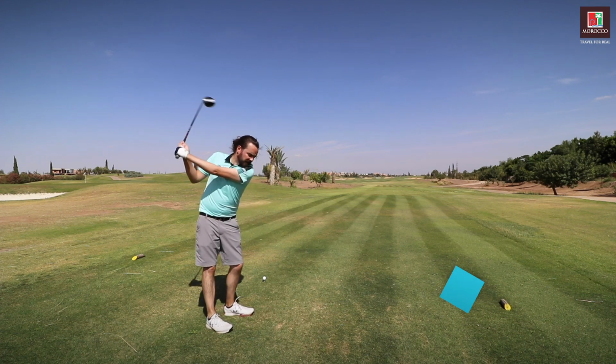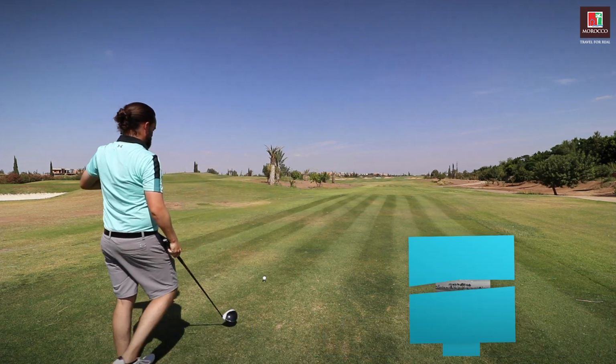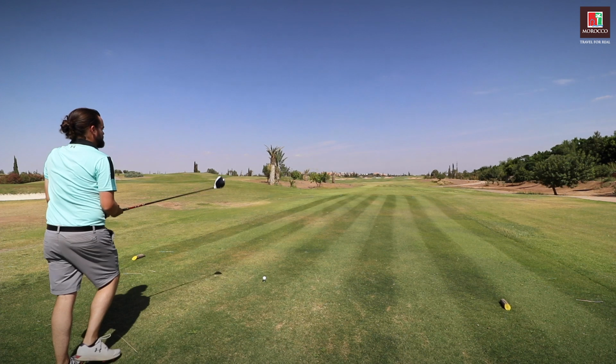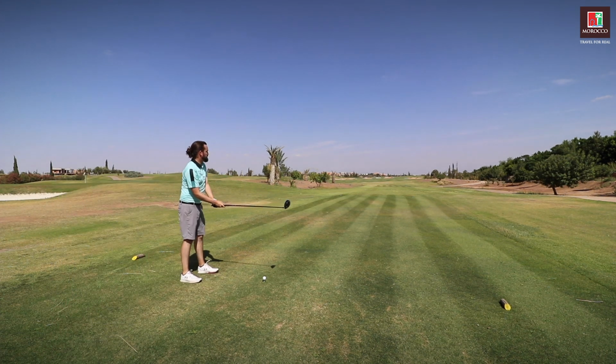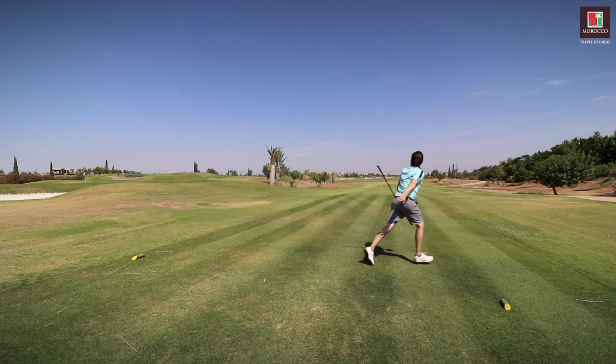Well played, sir. Right, 510-ish yard par 5. So in theory within reach again with a good tee shot. Oh, let's keep this party going. It's just a don't hit it right shot, I think. And that's exactly what I've done there.